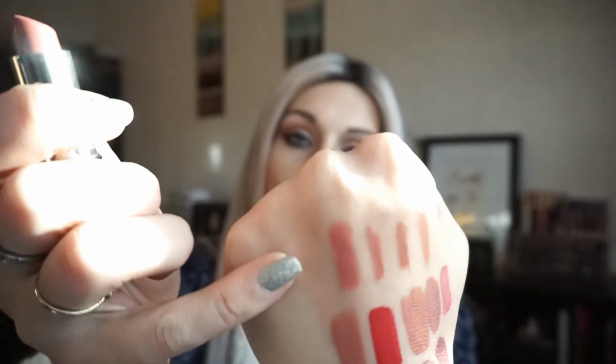But there's one other one that I feel still can sit in the drugstore category that I've been getting into a lot this year. This is actually the Ulta brand lipsticks, and this is one of their matte formulas in the shade Pink Punch. I like all of their lipsticks, cream and mattes, but the mattes are definitely a favorite. Look at the pigmentation of that.